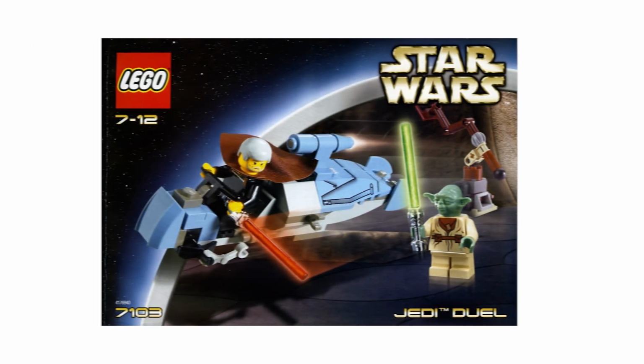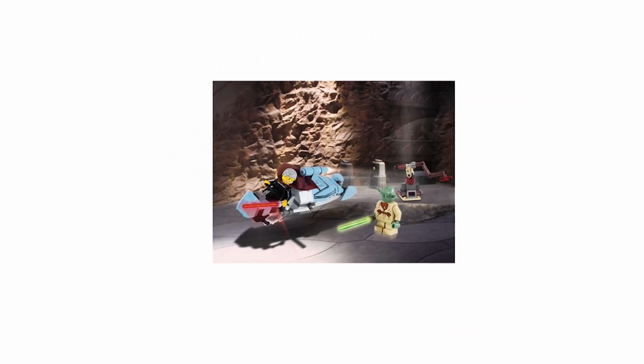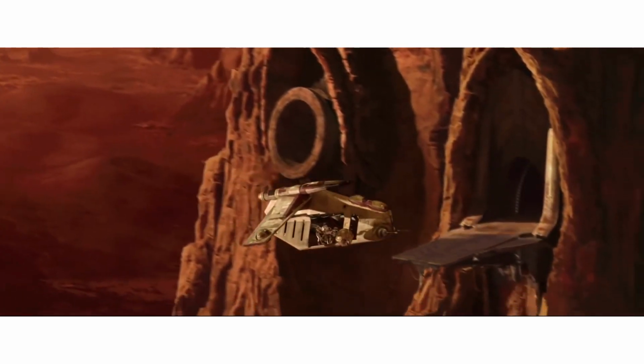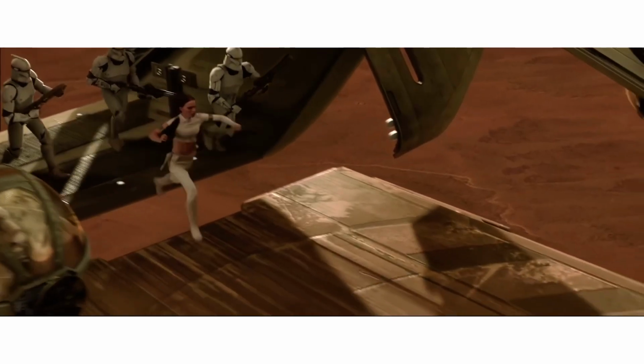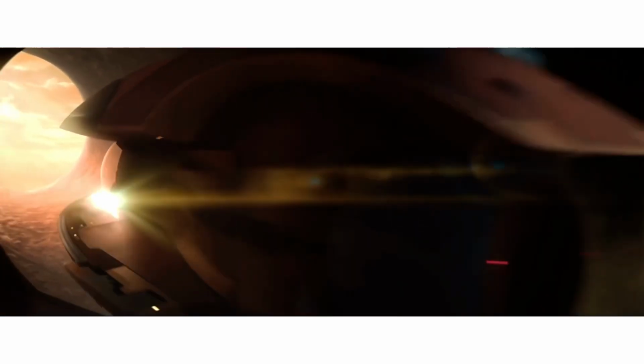Let's jump straight into it with the first set, which is the Jedi Duel. This was a $10 set that included Count Dooku and Yoda, with a small build for Dooku's speeder that he escapes through Geonosis on. For the speeder, although I'm not sure where they got that light blue colour from, it does look pretty sleek. There's also a small sort of arm and a handle build, which you can use to actually attach Yoda and have him spin around like crazy.